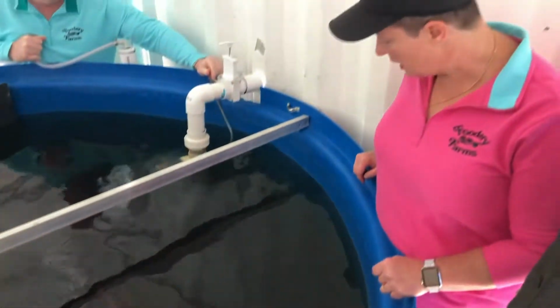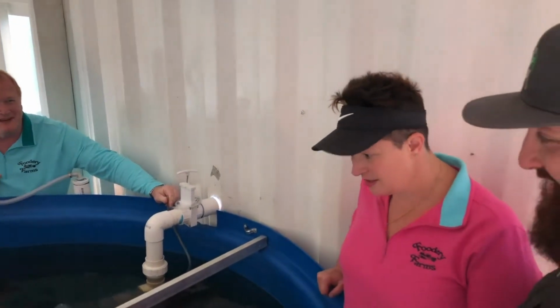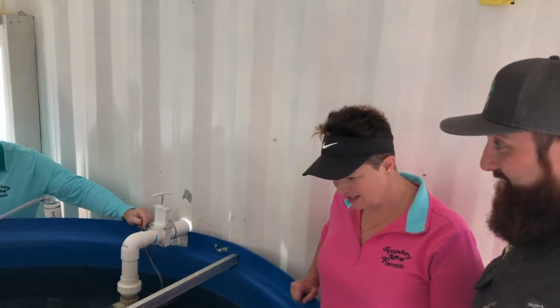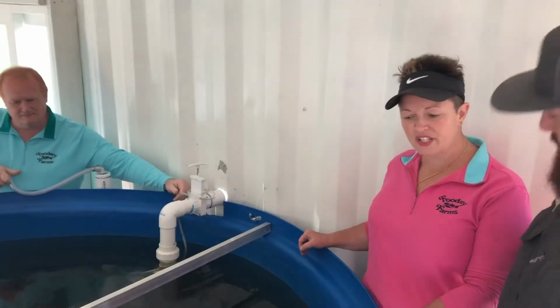Koi, goldfish, tilapia, and what's the other one, Don? Cosmos. There's a cosmos in here. If you fell in there, he might have you. It's huge, probably about 16 to 18 inches. Do you harvest any of the fish? Yeah, we actually do. We harvest the fish.